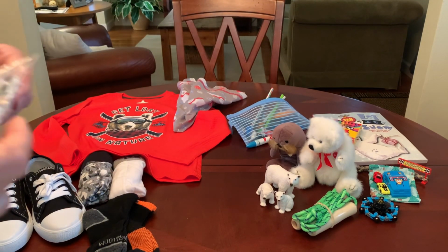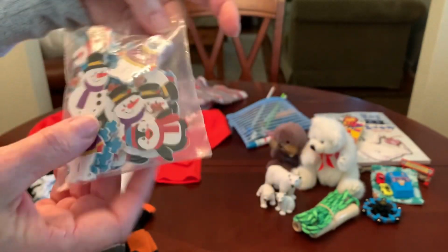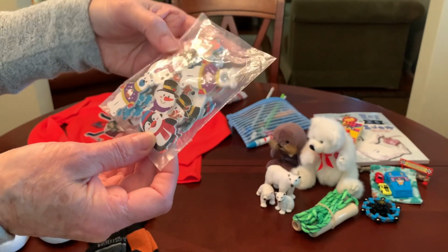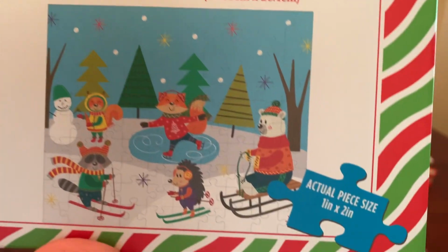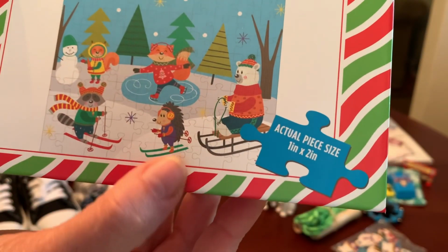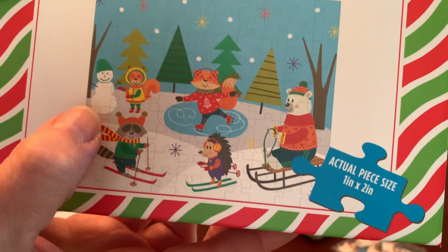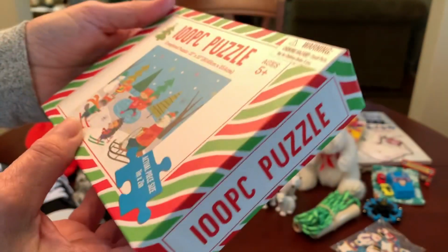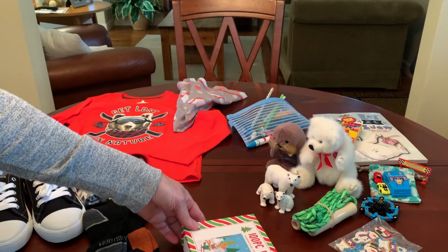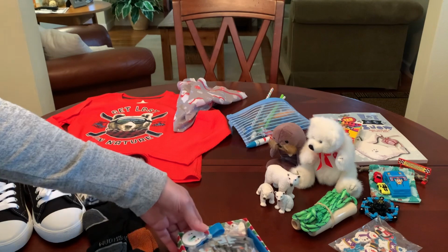He's got a package of foam stickers, winter animals and snowflakes, polar bears, penguins, and snowmen, and a puzzle of this cute winter scene with a polar bear, a hedgehog, a fox, we'll call it an Arctic fox, a raccoon, snowman, and I think that's a squirrel. And it's got 100 pieces, and this was originally $3, but I think I got it for 30 cents if I remember correctly. Again, a couple of years ago.